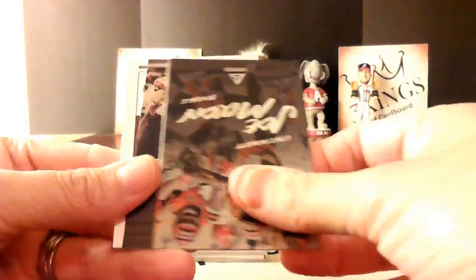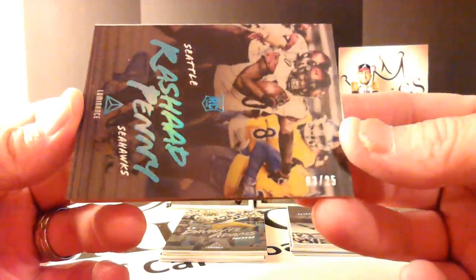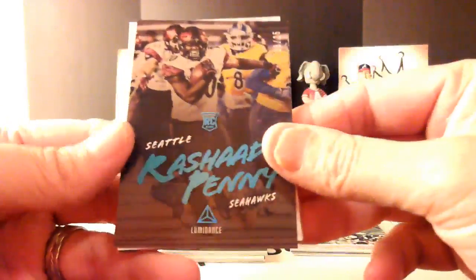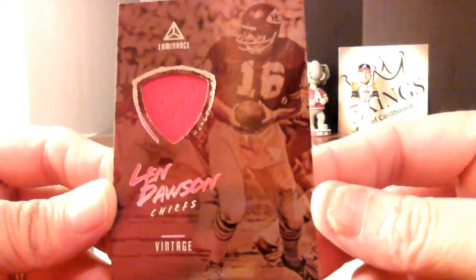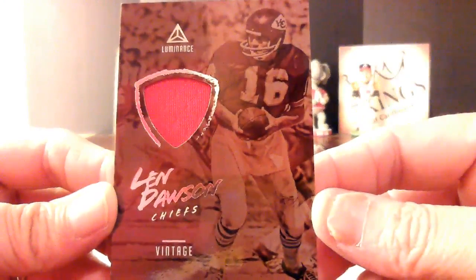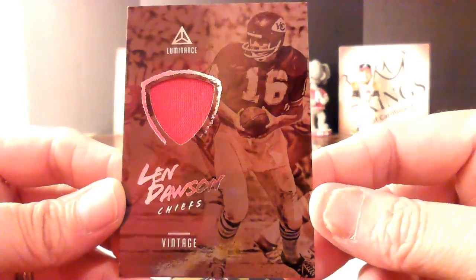Number 10. Huh? Rashad Penny Light Blue, 3 of 25 for the Seahawks. You know it's quiet. If you're coming across quiet, we know it's not turned up. What are you saying? That I'm loud? You just have a strong voice. Oh, there you go. Thank you very much. Our relic is Len Dawson for the Chiefs. Powerful. There, I like that better.